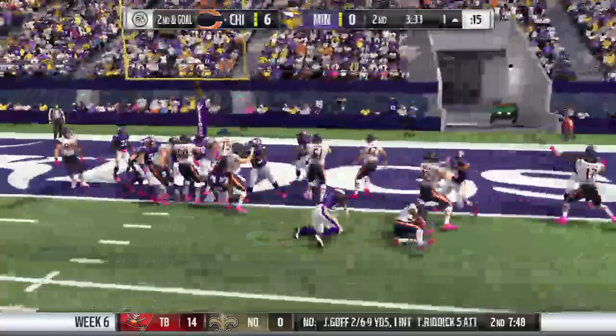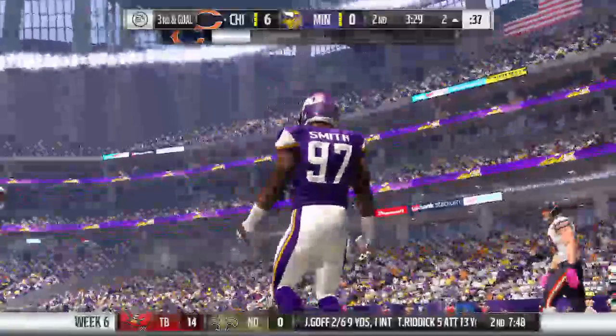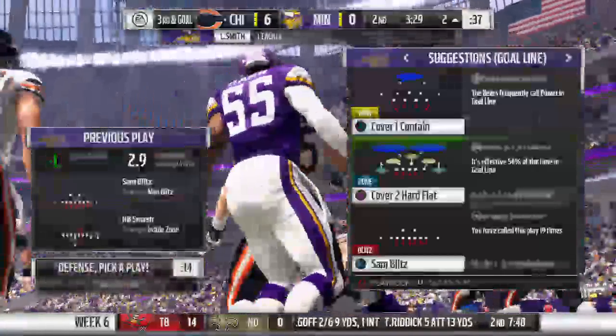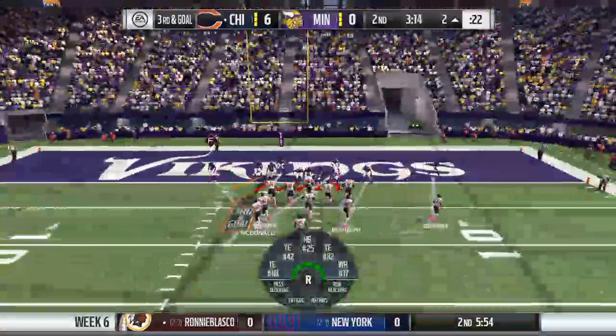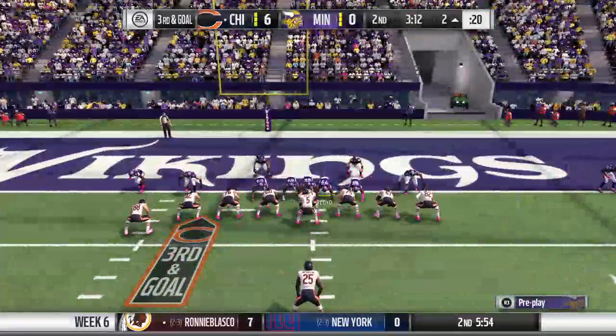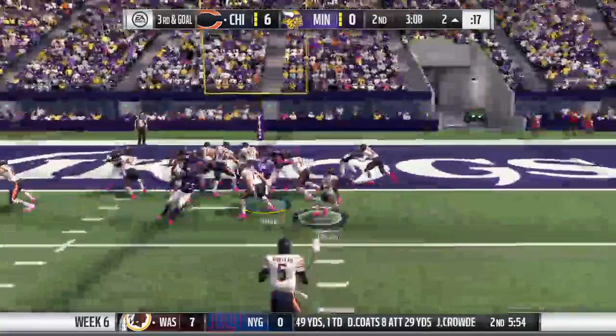Trying to punch it in with Howard. And he'll actually lose a little bit of yardage here. Back to the 2. I don't know about you, partner, but I'm rubbing my eyes after that play. Did we just see that runner not get yardage? A big-time play by the defense. It does happen occasionally, even against the best running backs who are having big days.